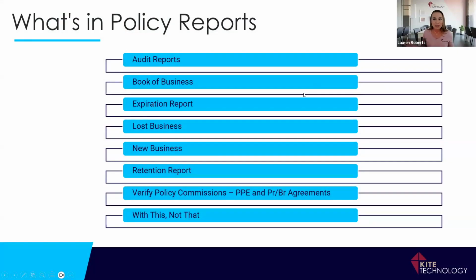So what's in the policy report? You have things like audit reports, only if you've made sure that you have the latest report pack from Applied. So make sure that if you do not have the latest report pack, you reach out to Applied and ask them to load that into your database for you, because there's lots of cool stuff. I'll show you what to look for in just a minute to see if you have those.